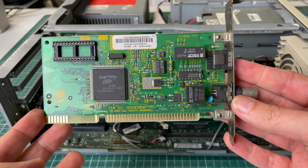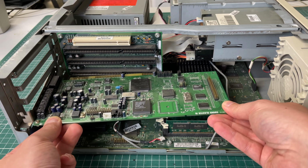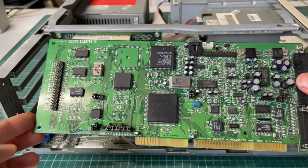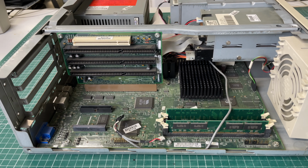So yeah, good quality 3Com EtherLink card. You can't do anything wrong with that. And in the sound department, we have the iconic Sound Blaster 16, also a really good card.